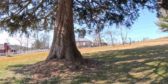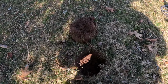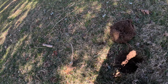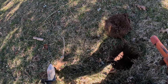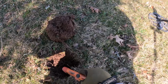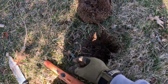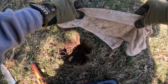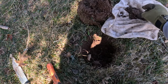I'm out near a huge pine tree, about 10 feet out. I got a solid 21 down here in the hole. Already got the plug popped out. Straighten the camera up a little bit. Right in there. Don't see anything. Nope, I do see something.